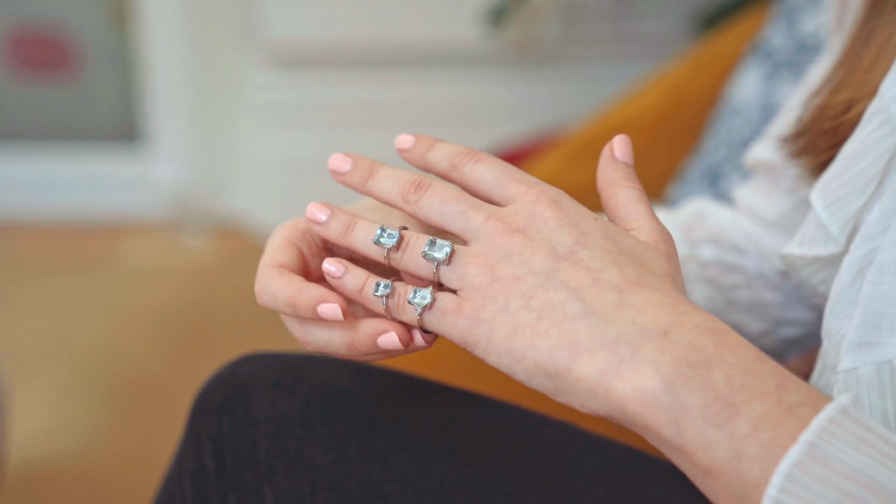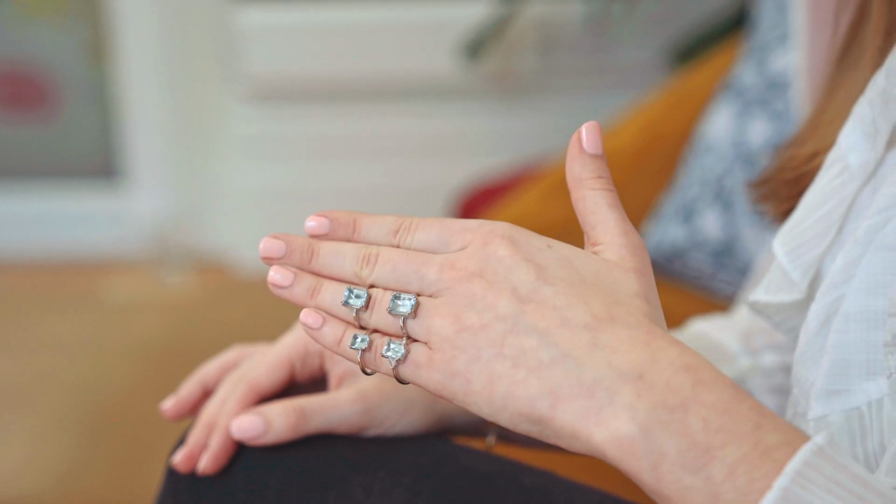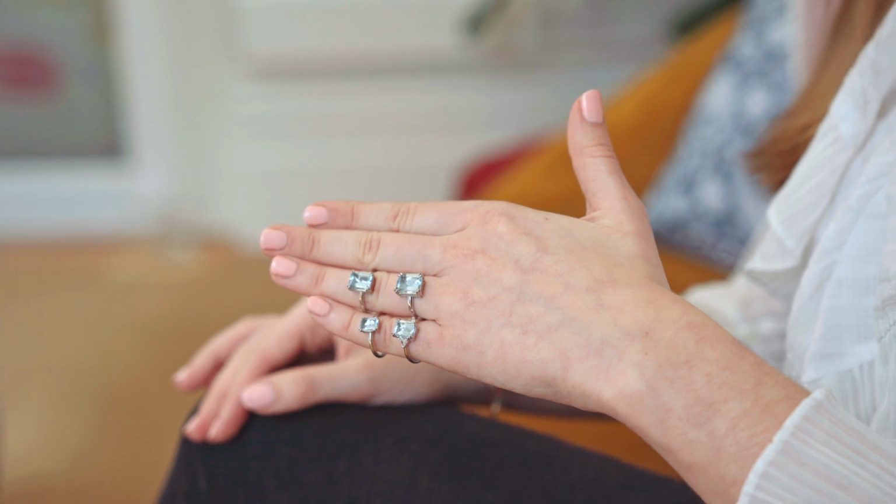So the next thing to consider is size, because bigger isn't always necessarily better. When it comes to choosing the size, remember it has to be practical. Your partner is going to be wearing this every single day, so it has to fit into their daily routine. We offer five different sizes, from original all the way up to grand, so there will be something for everyone.